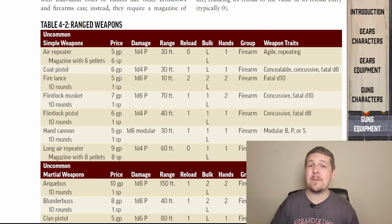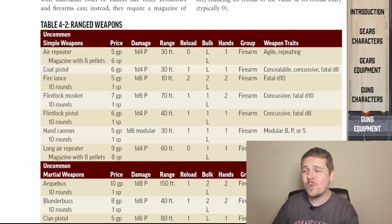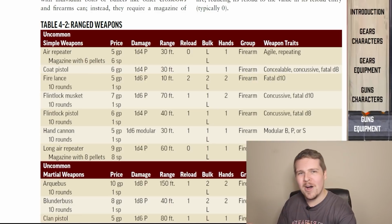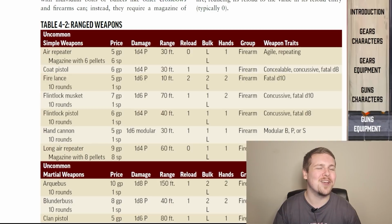The Air Repeater has a magazine of 6 pellets, so you get to use this thing 6 times before you need to reload, and it's agile. So if you attack with it twice in one turn, it's only a -4. This is phenomenal. I'm only sad that bow monks are restricted to, well, bows, because a monk with agile air repeaters flurry of blows would be so cool.